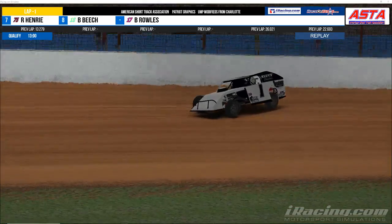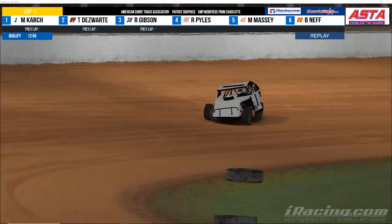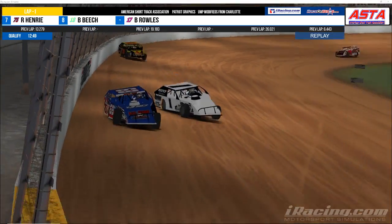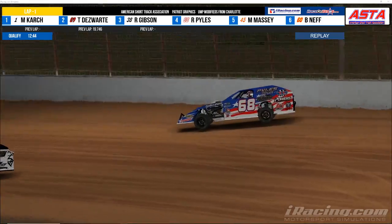Yep, and you see the replay there, ladies and gentlemen, it looks like Karch just getting to the inside, slides up the racetrack, and no more room there. As we say in the dirt track racing world, there wasn't room for the Holy Spirit between those cars. And unfortunately, it looks like Piles just getting the short end of that racing stick. But so far, 2 for 2 this evening.